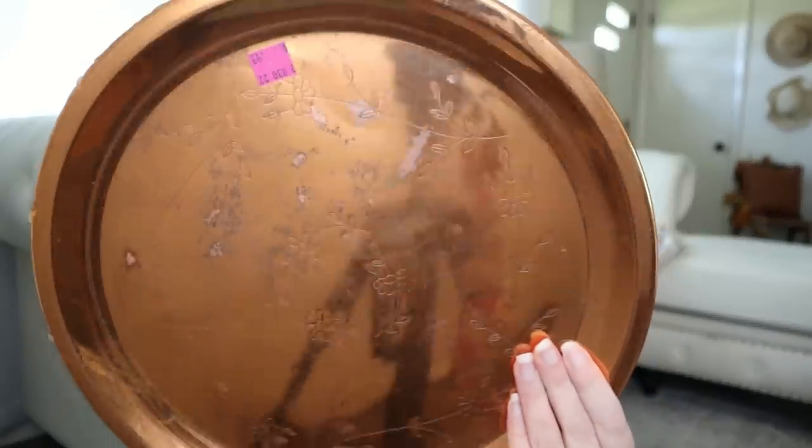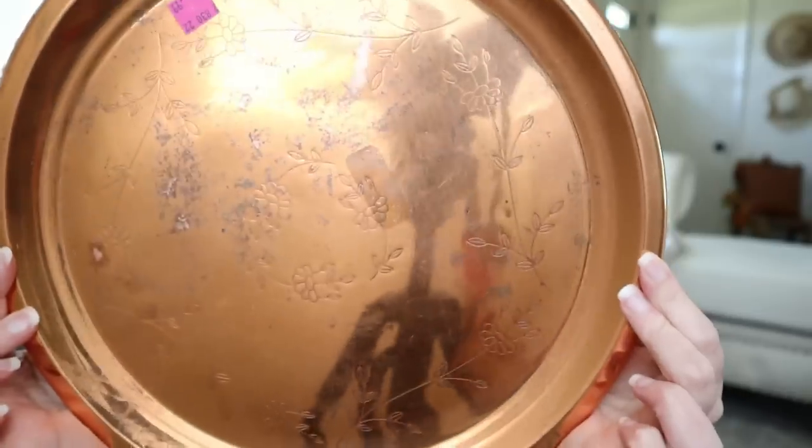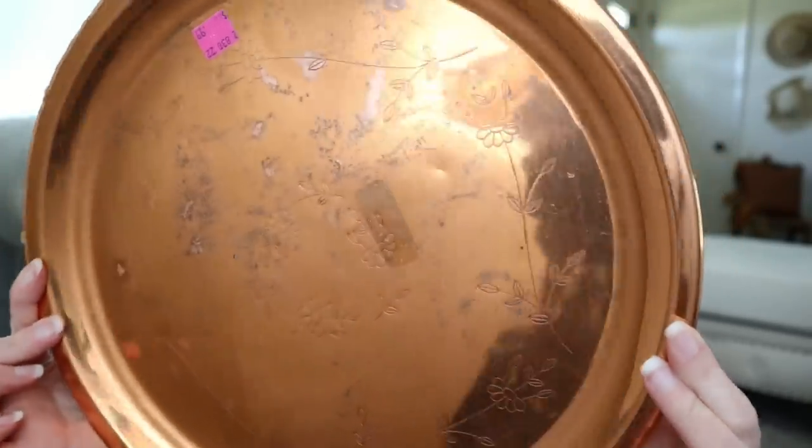At the first thrift store, found these beautiful copper trays. These are like thick, heavy duty copper, and they are gorgeous. The first one has like this floral design etched into it. They need to be washed and cleaned up, but I just thought this would be so pretty for fall.